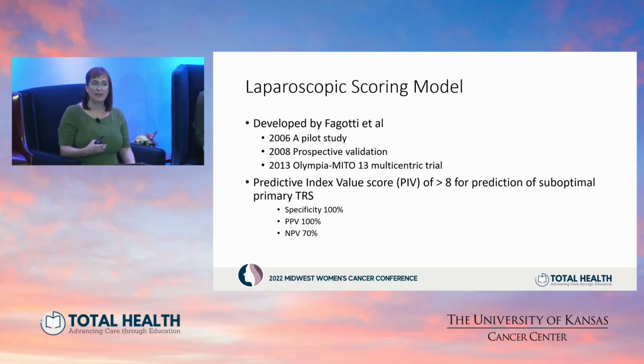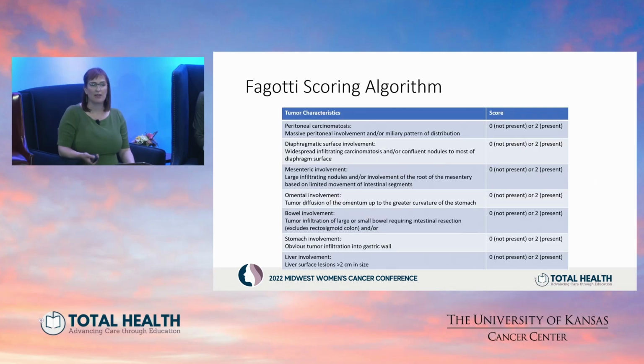And if it's not, then they haven't undergone a huge procedure. And this has been validated both in Italy here and in the US. This is just the kind of scoring algorithm that we use. It's been validated multiple times, and it's something that GYN oncs are trained to do. It is a big thing that GYN oncs and med oncs should always be working together.